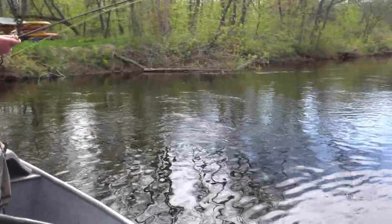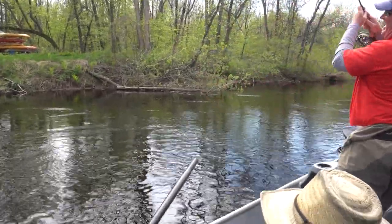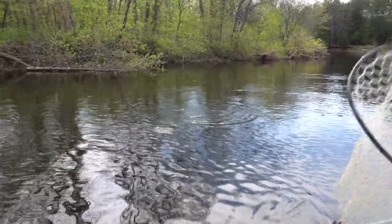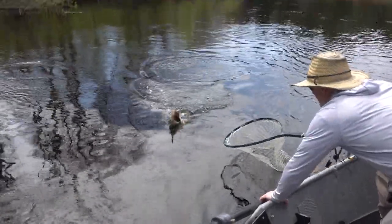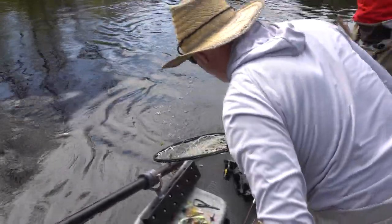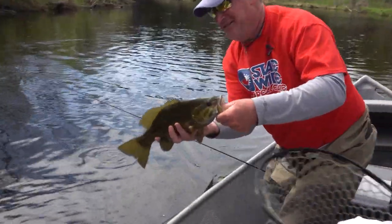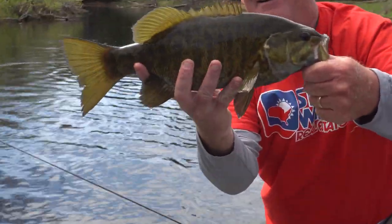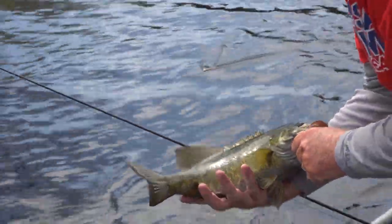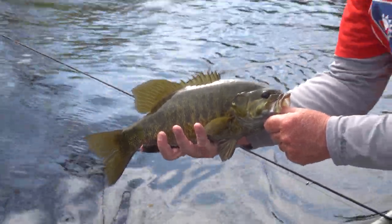There we go. Nice fish. This is exactly why we do this. He's not big, but look at his color. Oh, what color? Just a little one. Look at that color. Man, is that a pretty fish. Just the most beautiful fish.